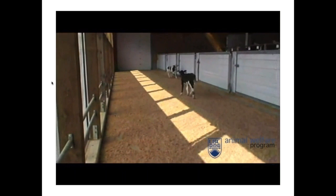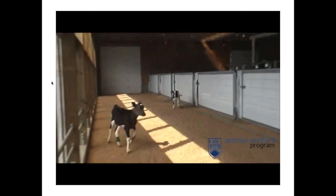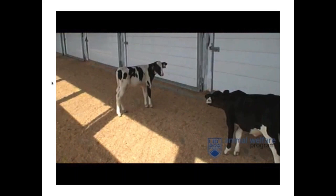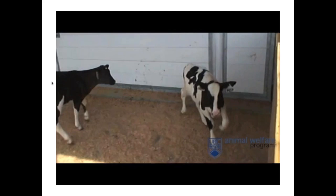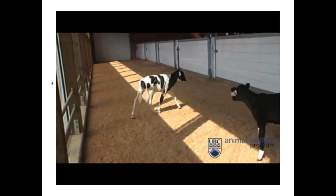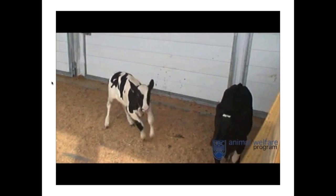Why do we see that variation in the latency to start eating grain after they've been mixed from individual and pair housing into this group? This video shows two calves. The white calf, the one with more white, is a calf that has been reared its entire life as an individual. The black calf is a pair-housed calf, and they've never met each other.